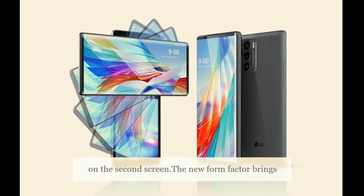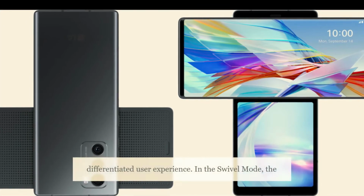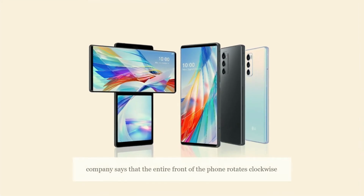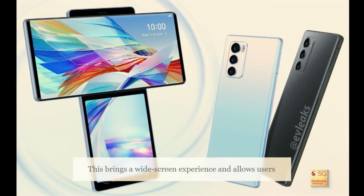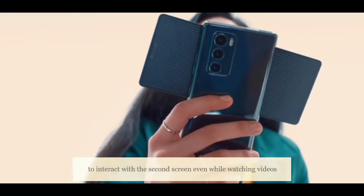The new form factor brings basic mode and swivel mode as the two options to bring a differentiated user experience. In the swivel mode, the company says that the entire front of the phone rotates clockwise in 90 degrees and orients the main screen in landscape mode. This brings a widescreen experience and allows users to interact with the second screen even while watching videos on the main screen.